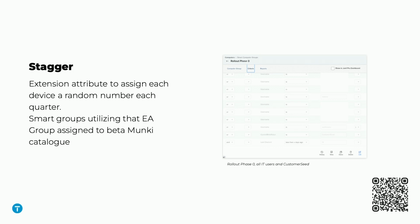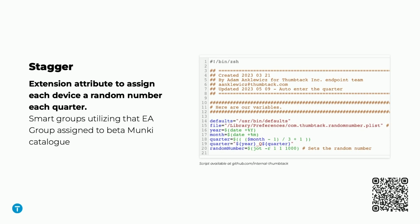Smart isn't a good word. I'm not saying that the people who aren't in Phase 0 aren't smart, but technically proficient. But yeah, Phase 0 is the one that's getting everything that comes out immediately.